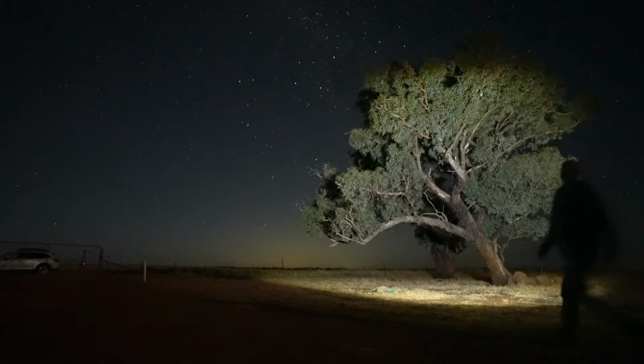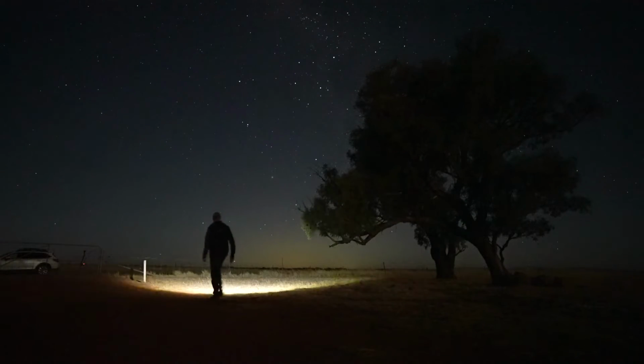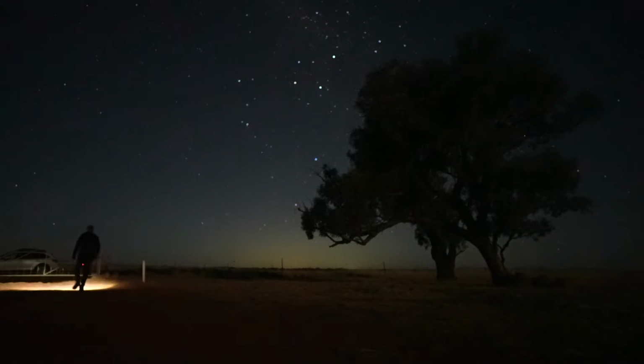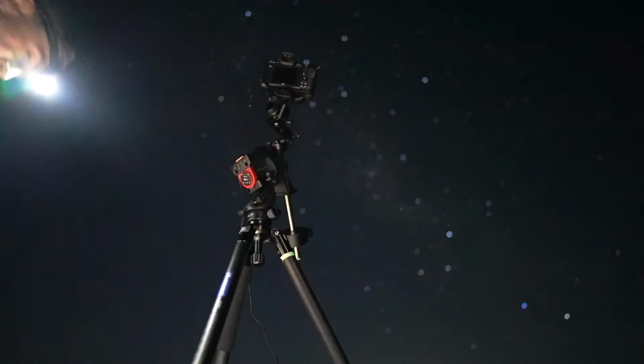I was going to use the tracked star images and blend each of these three foregrounds into that to make some beautiful photographs. Now, in my last video, I mentioned that I usually take my sky shots on the tracker away from the foreground subjects so that I can have a clean, uncluttered workspace. Now, that makes the blending process so much easier.